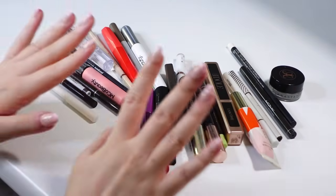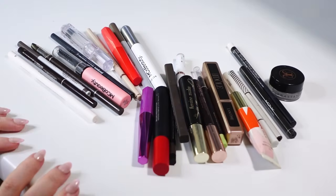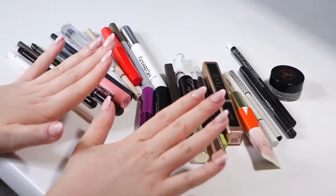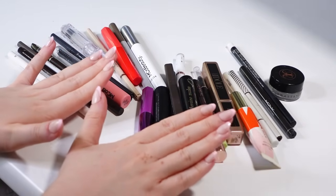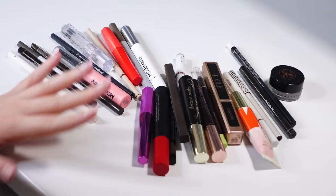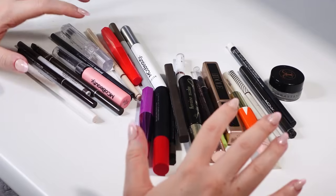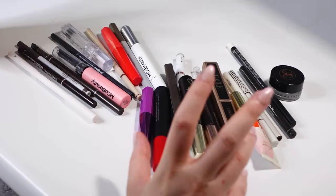Okie dokie, we are on to drawer number two. I feel like the first drawer was a little bit harder than I anticipated it being, but I feel good about drawer number two. I feel like I know which products I use, which products I don't. This is round one. I'm going to separate it out, but we have all of my eyeliners and brow products.